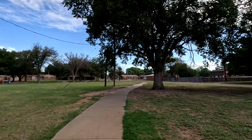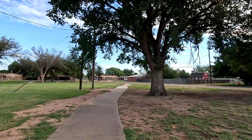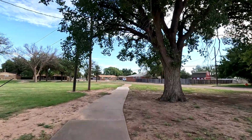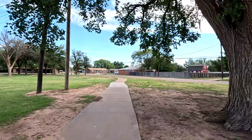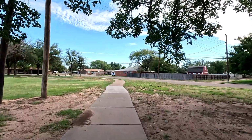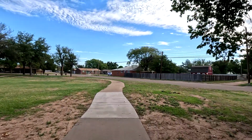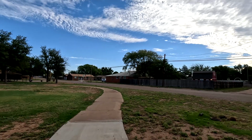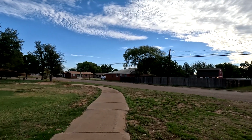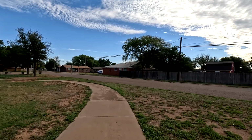So hopefully you've enjoyed this video. Hope you liked those time lapses, time warps. I enjoyed those. Those are good looking little things. And it shows you all the curves in this park here. The way they've set this up, they've done that because from what I read online, one lap around this park equals 1 mile. So that explains all the curves and everything. I've just never seen a park made like this one with this type of a walking trail.